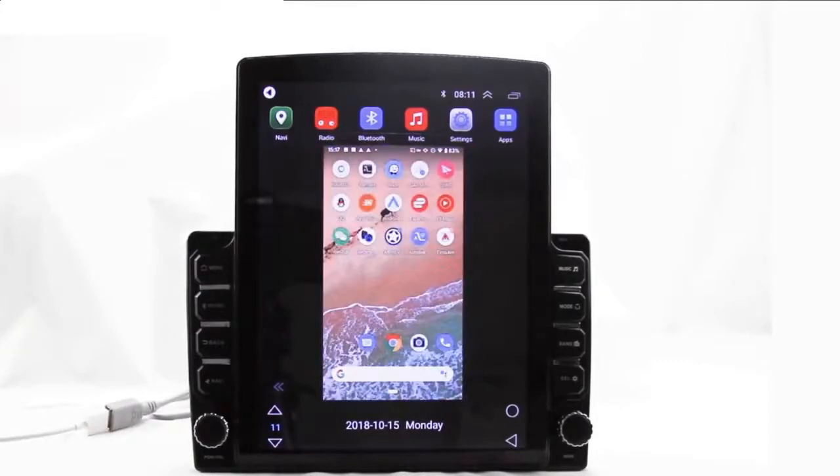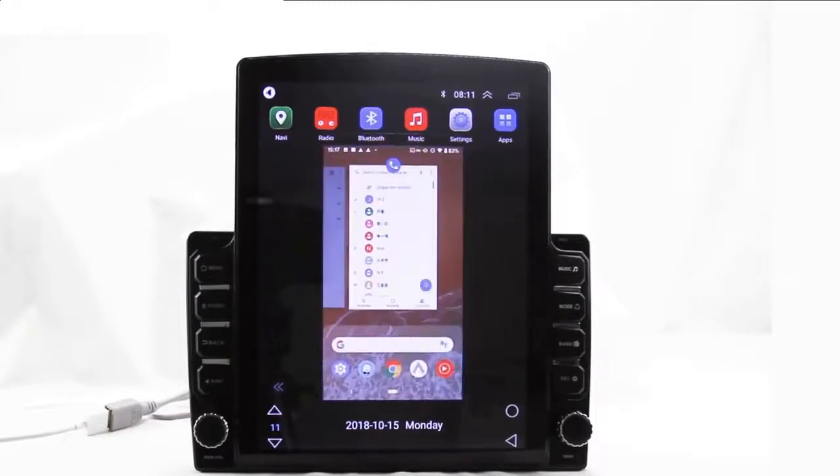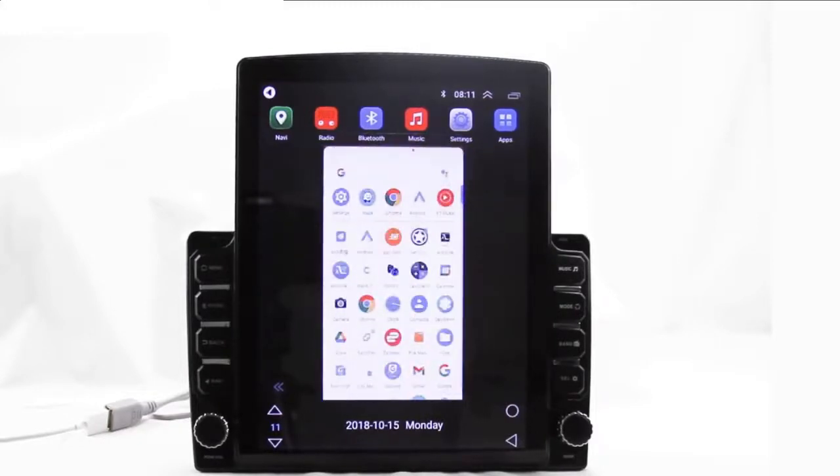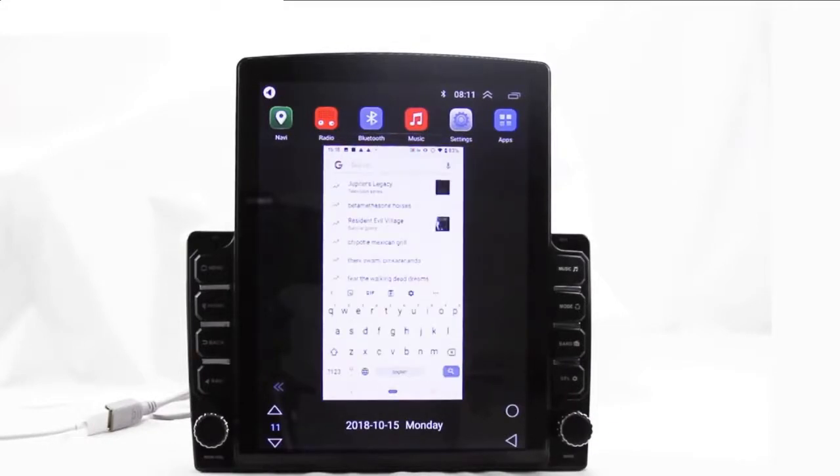9.7-inch vertical touchscreen with high-quality capacitive touchscreen with high resolution 1024x768 and multi-touch. 5-finger long press to reactivate the touchscreen if the screen doesn't work.